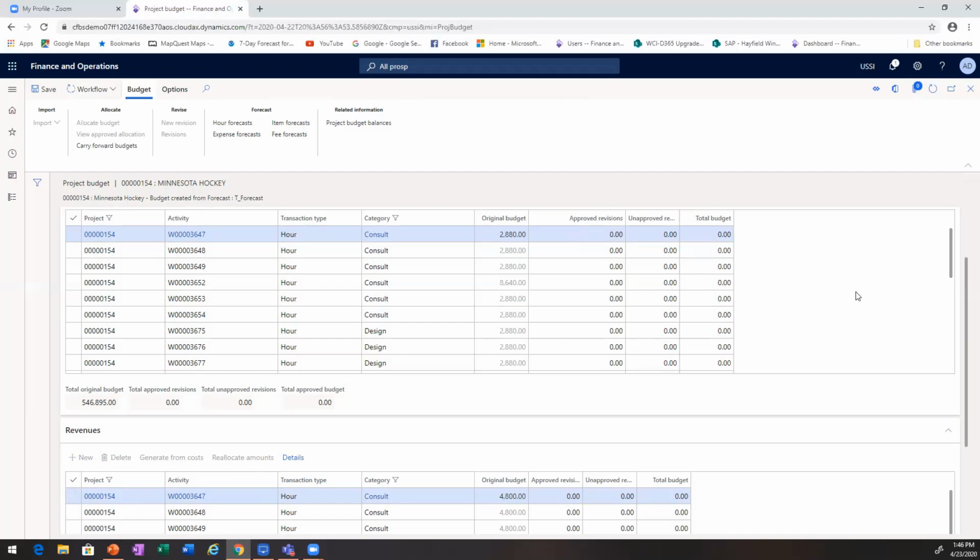So if you're a company that wants a little bit tighter visibility over changing budgets, then this is the way that you want to go, because it's going to tell you what the original budget is, and then it's going to track any revisions, and it will also track revisions that have not yet been approved. So there's a little bit more visibility into the movement or changing of the budget numbers by using this.